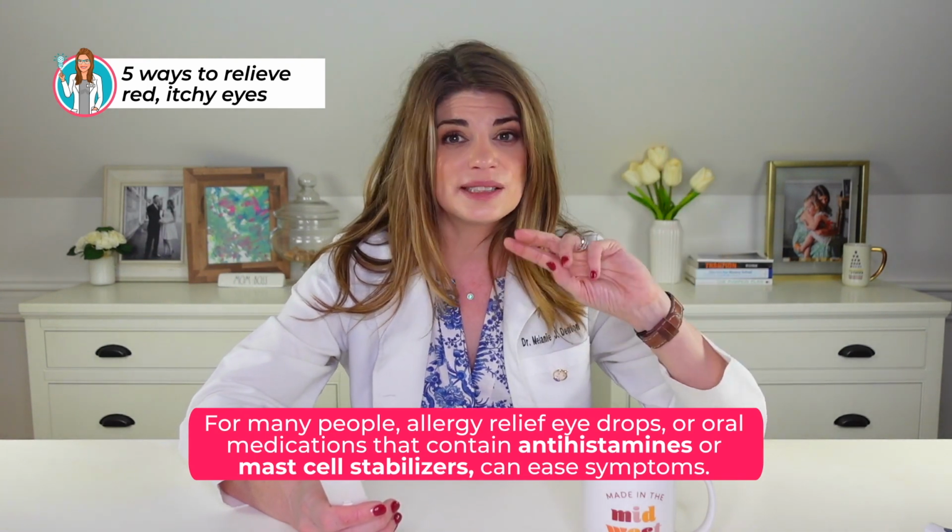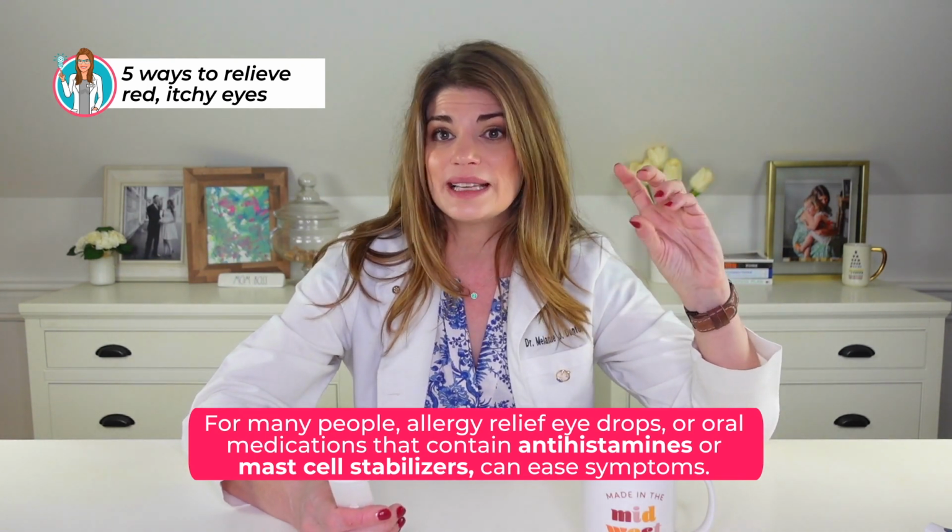Still not bad, still better than the ones that get the red out and shrink the blood vessels, but I really love Pataday. Pataday Extra Strength, 0.7%. That's Pazeo. That's the old Pazeo that I used to prescribe. And so you can pick that up for allergy relief and use it once a day. And they're safe to use year round or just during allergy season.